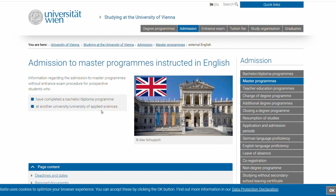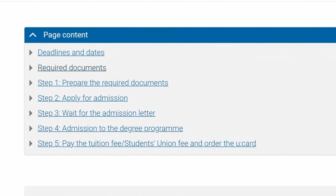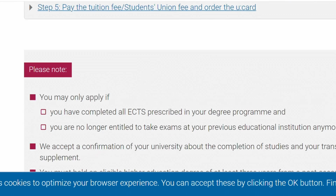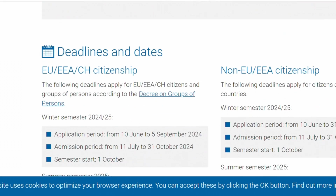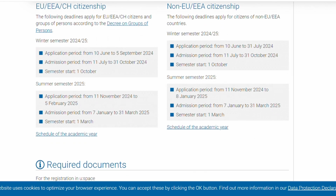Okay, so these are the deadlines and dates, required documents, and this is the entire procedure. Please note, you may only apply if you have completed all your ECTS prescribed in your degree program. That's, you need to have your certificate and all that. So you can read through all this later. Okay, and these are the application deadlines, June and July. So there's still time for you to apply. They also have another opening in November, and in January to March.